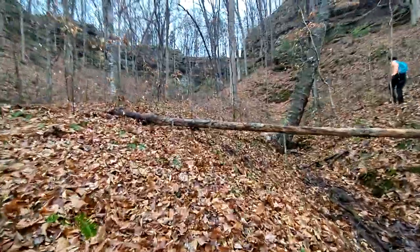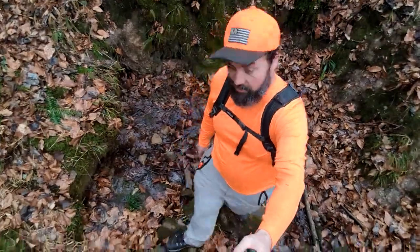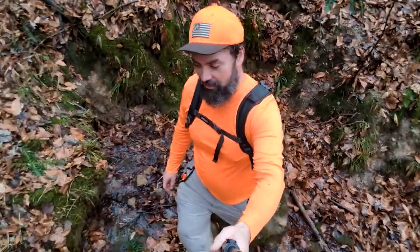Oh, squishy. We're here at the spring, right where I thought it would be, making our approach up to the cliffs. And it's pretty exciting because these are some of the biggest cliffs I have seen in this area.